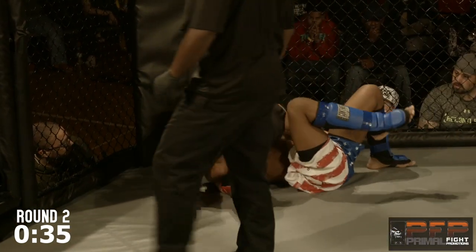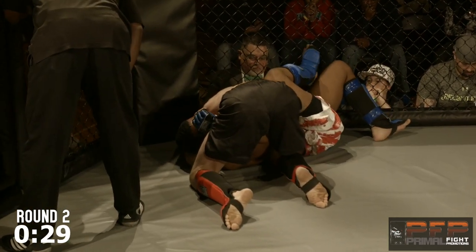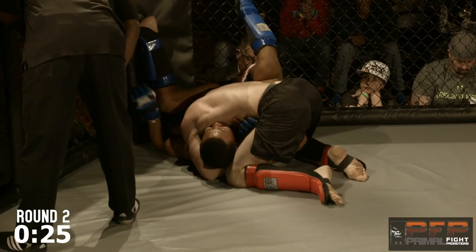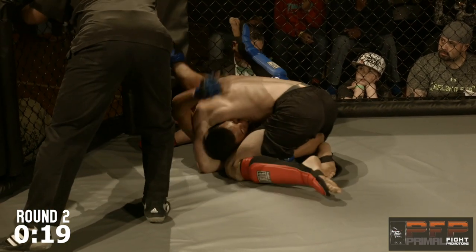Again. Look for him to do that again. Body's wide open. Right there. Keep on. Keep doing it. He needs to switch knees and go with the left knee. His corner's imploring him to knee the body. He is drilling that body. Again. I think he's afraid as soon as he puts that leg back.